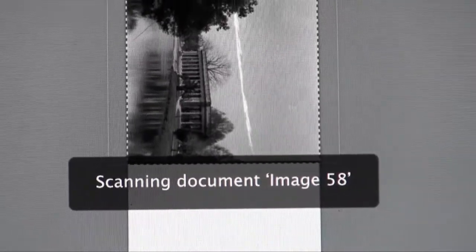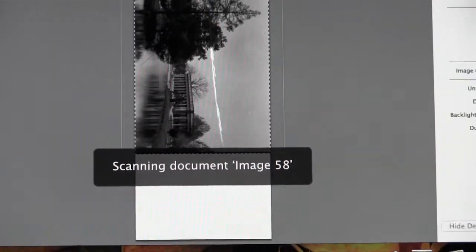Once I got the negatives, I made scans of them so I could have a digital copy, and then I made darkroom test prints from each negative.